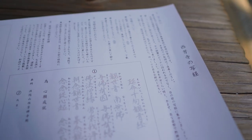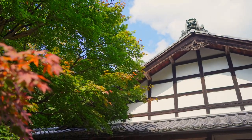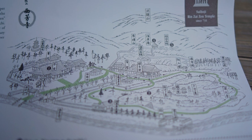After Kitto and Shakyo, a stroll around the fairy tale moss garden begins. It's such a beautiful experience. In order to maintain the tranquil atmosphere, we are asked for quietness. Enjoy!